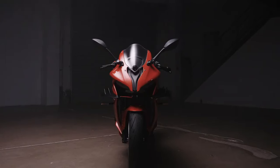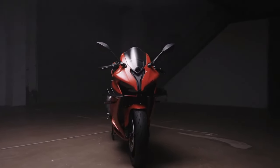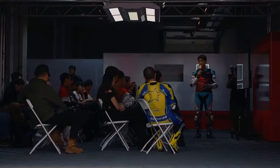The bike is fitted with dual 320mm disc brakes at the front and a single 260mm disc at the rear.